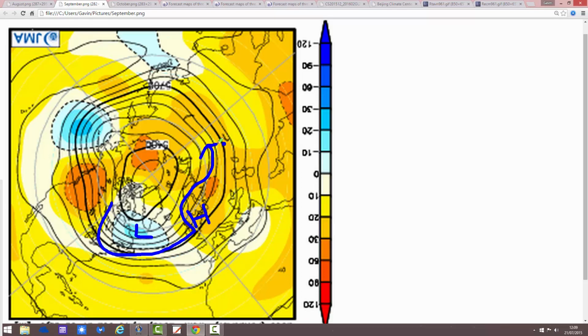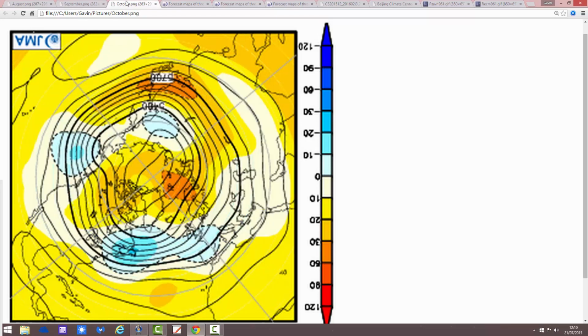We may find the ridge gradually being pushed further and further back by this trough of low pressure. So it may be a lot of settled weather, but perhaps turning more towards autumnal shades as we go later on into the month. But as I say, lots of anticyclonic influences there being indicated for September.